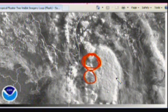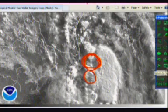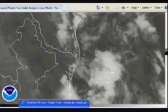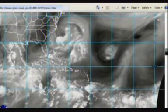Now, why is it moving this way? Why isn't it strengthening? Let's get to the details on that. Actually, before I do that, let me just give you a rundown of what's happening in the rest of the Atlantic Basin.